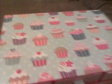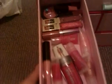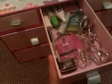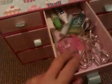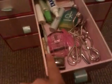So let's get started. I have loads of pretty, yummy cupcake patterns around the box, everywhere. And this one has polka dots, and there's a Tiffany green, I should say. So the first one's for lip gloss. I'm not going to go through what's in it, because you can see it, right? And then this one is for my makeup tools, like lash curler, false lashes, glue, some perfume, sharpener and stuff, tweezer.